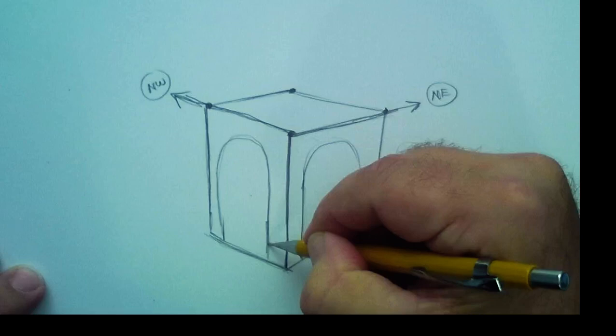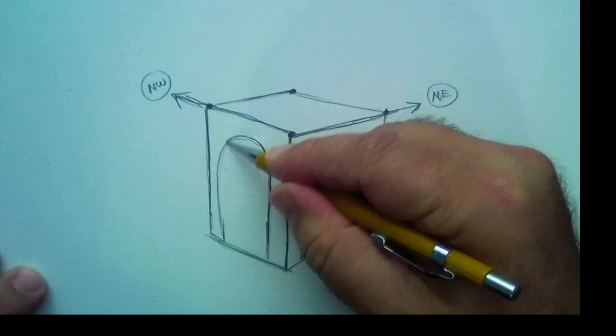I'm going to kind of curve it. Now, see, the near part is going to be larger. It gets smaller. That's that word size. Doesn't have to be perfect. Does not have to be perfect.